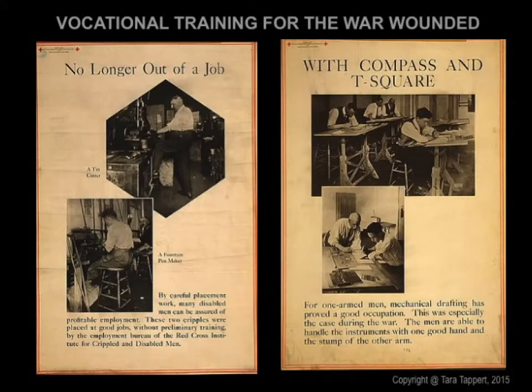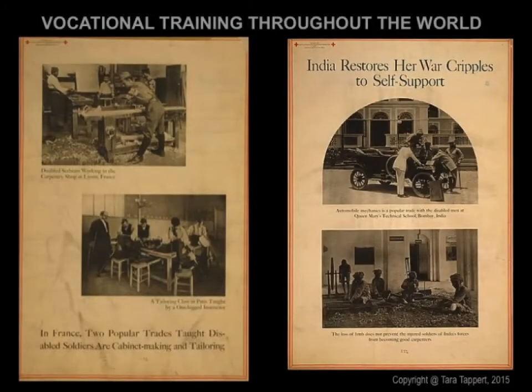The types of vocational training programs available to the war wounded are showcased in the exhibition posters. They even represent training programs for war veterans throughout the world. These posters showcase efforts in France and India.